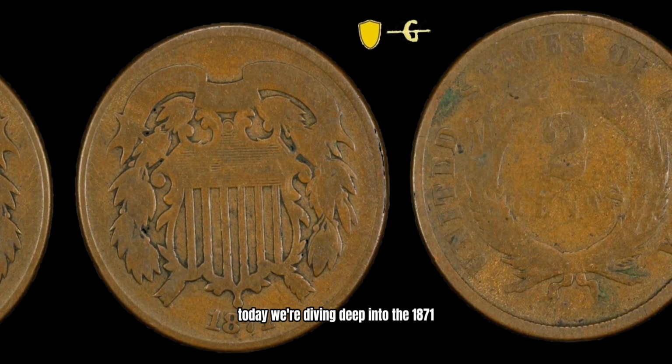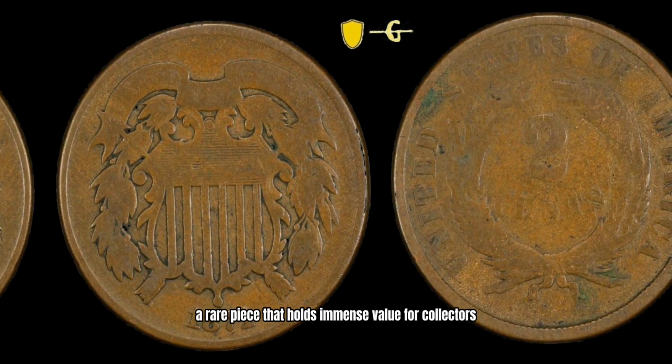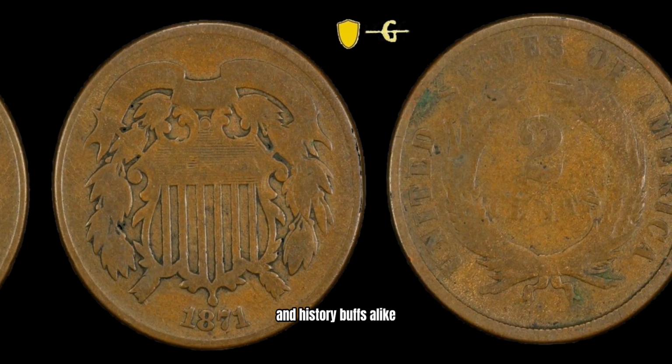Today, we're diving deep into the 1871 United States 2-cent coin, a rare piece that holds immense value for collectors and history buffs alike.